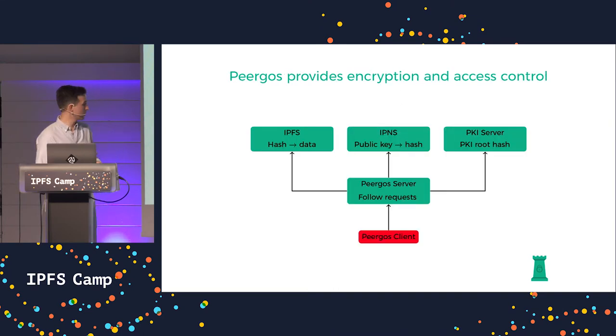So what does Peergos actually do? Well, Peergos is just an encryption and access control layer built on top of IPFS. So we have the Peergos client, which talks to the Peergos server. The Peergos server really just manages follow requests and mutable pointers to the client's data. We're using IPFS. If you don't know by now, it's a content addressed file store. So that gives us hashes to the data. We're using our own equivalent of IPNS to point public keys to those hashes. And of course, our PKI server manages all our public keys for our users. And in fact, that's in IPFS as well.